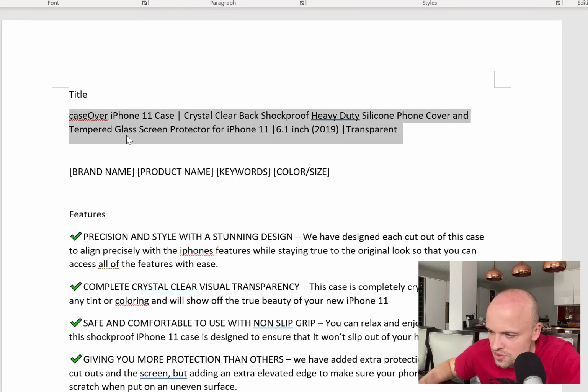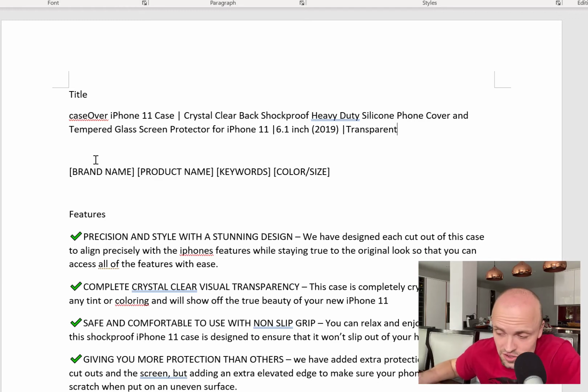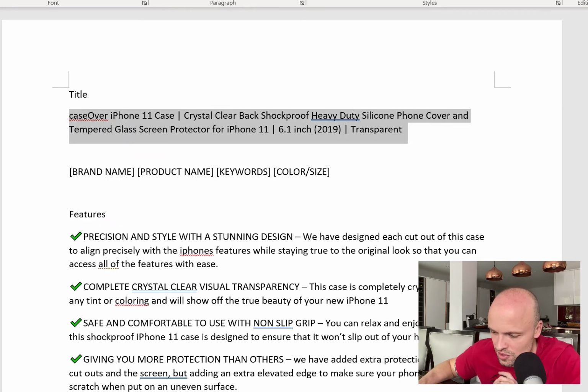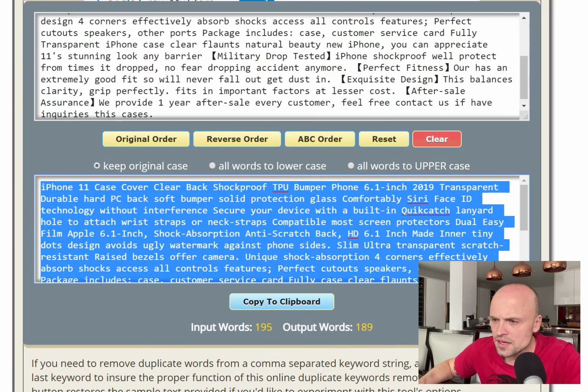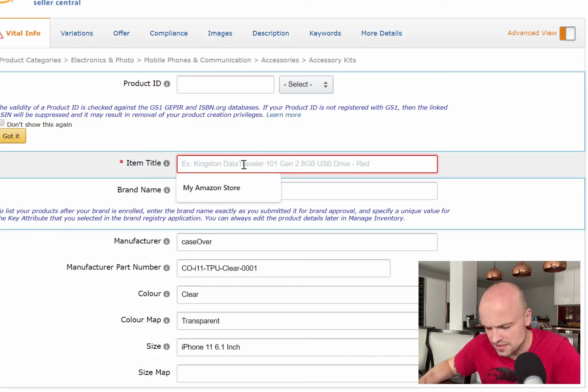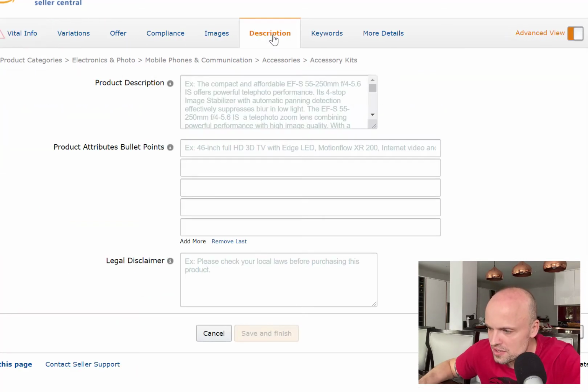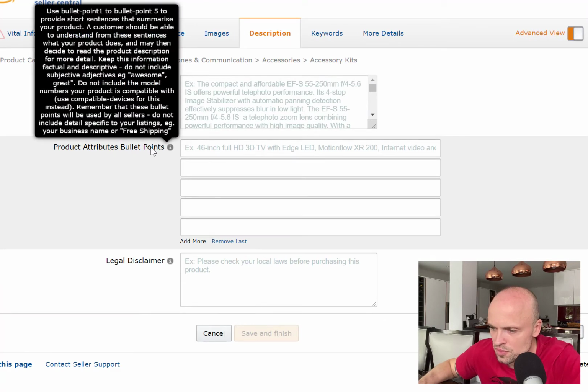So once you've got your title, you can just copy from here. Now the reason why I do it in the Word document, or you can do it in a text document as well, it doesn't have to be Word, is because it will pick up on spelling mistakes and things like if you've missed out spaces or anything else. It makes it a lot clearer than when you do it inside the Amazon product builder. All right, so if we go back to our product, that's our title, just paste it in there and you are done. Next, we go to our second important part, which is our product attribute bullet points.